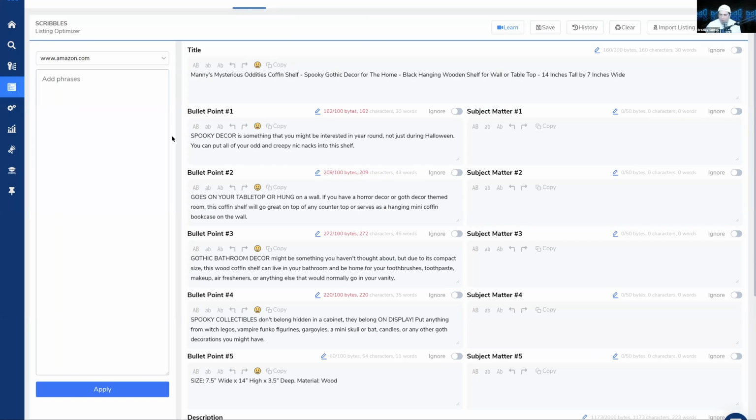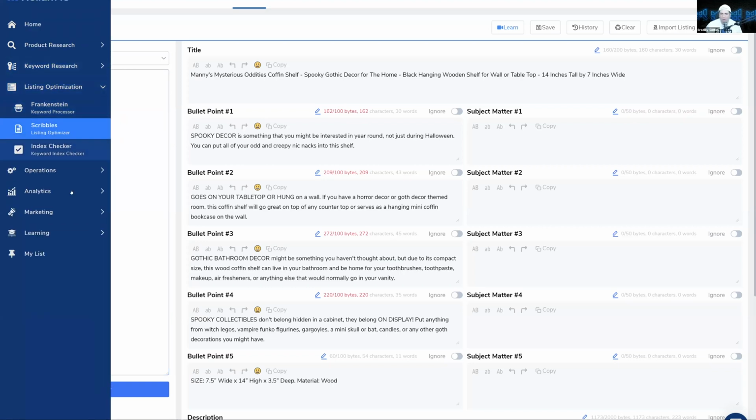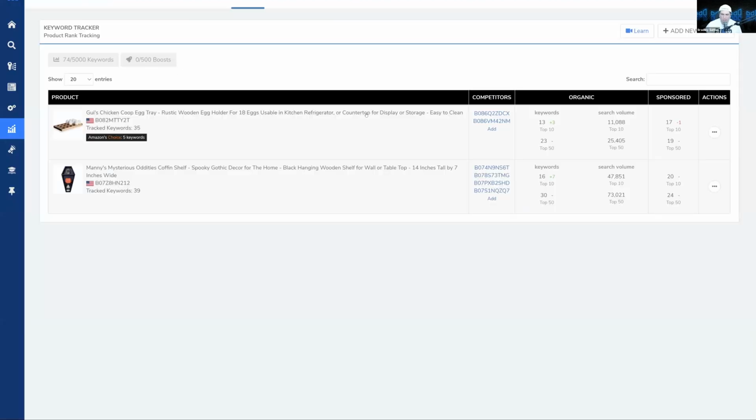What I'm going to do right now is I need to find the keywords. This is a different process since I already have an existing listing. Instead of having to go to Cerebro and doing the keyword research, I already have a list of keywords that I have been targeting for this original coffin shelf. So what I'm going to do is go to Analytics and open up Keyword Tracker in another window right here. If there's a delay, I apologize. You guys will see it eventually.